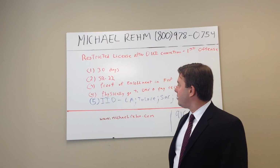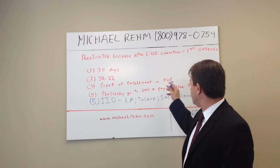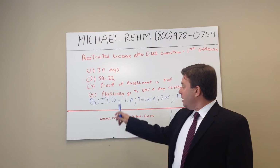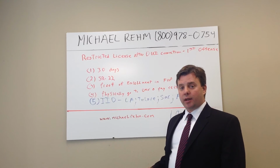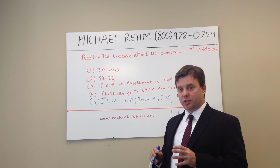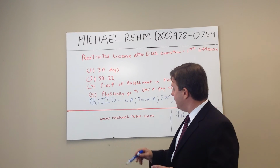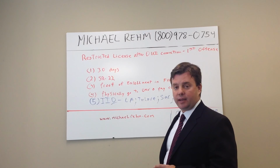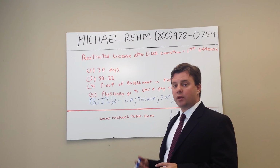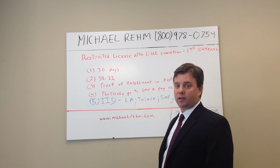But if you're going to be driving, it has to be work-related, either to and from or during, or to the first offender program. If you're in a county where you're required to get an ignition interlock device, the restriction is not to, from, and during work and to and from the DUI school. The restriction is the IID. So you can drive anywhere you want as long as you have the ignition interlock device in the vehicle.